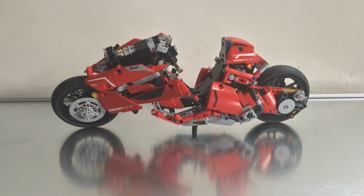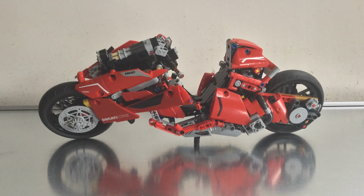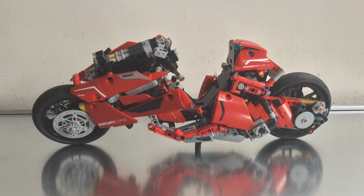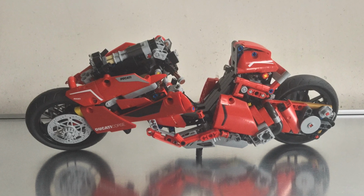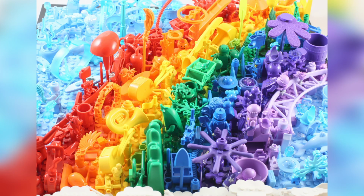This is an alternate build for the set 42107 from Chris Yee. I have not seen Kaneda's bike done in Technic, and this is a really good job, especially considering it's just pieces from the Ducati set. Here's just an awesome LEGO rainbow from Elspeth de Montes.